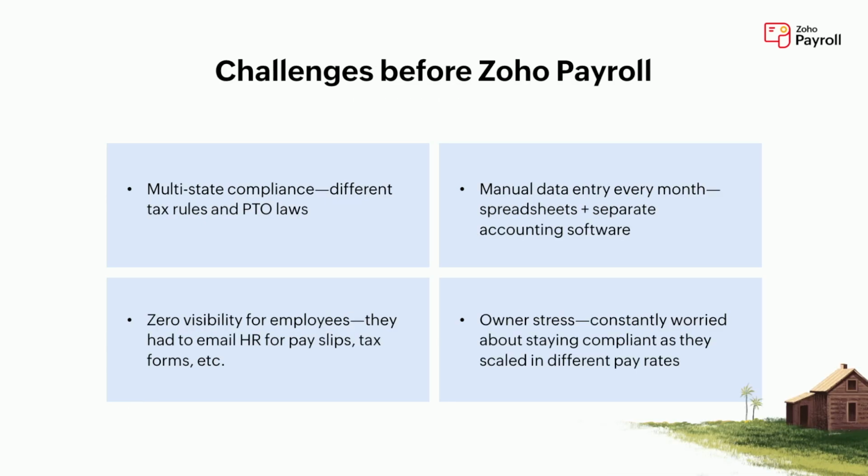And these are the challenges they've been facing before moving into Zoho Payroll. Like any growing business, Zilker had their fair share of headaches, starting with multi-state complexities, to juggling between spreadsheets, and then late night emails from employees requesting pay slips. So let's see how we have solved all of this in the product.